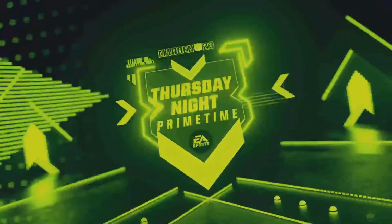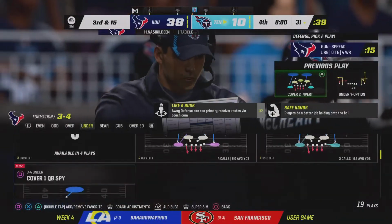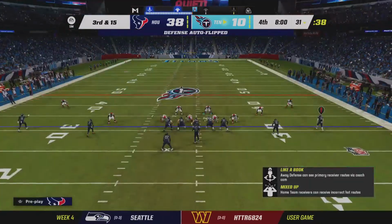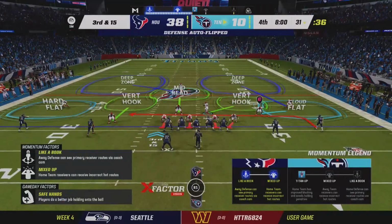1 quarter remains here in this Thursday night matchup. Back now in Nashville. A lot of folks starting to make their way to the parking lot. Their guys trail big here to begin quarter number 4.